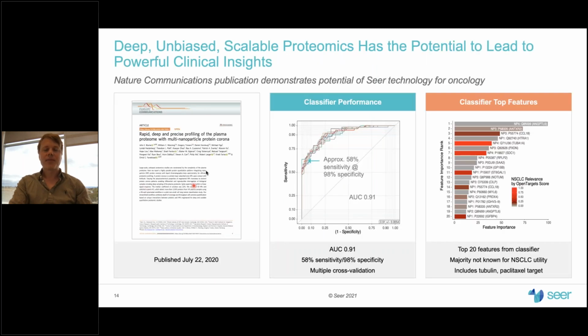Now, this study was published last year in Nature Communications, and one of the things that we tried successfully was to build a classifier based on the signals and quantifications of the proteins. You see here the performance of the classifier looks pretty decent, with an AUC of 0.91, distinguishing between healthy controls and early NSCLCs. Of course, we would still consider that a pilot study, 141 subjects, although for deep proteomics, probably unmatched nowadays. It is something that we think should be done at thousands and tens of thousands of subjects, and Seer Proteograph is a way to enable that.